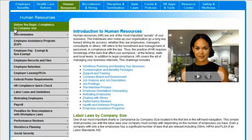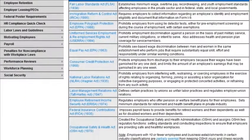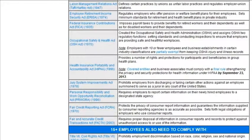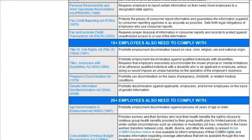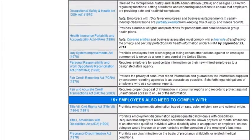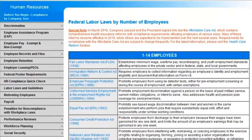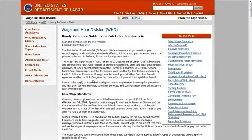First, let's take a look at the chart, which features labor laws by company size. The chart is segmented by the different labor laws that apply to various size companies. The first section covers companies from 1 to 14 employees, and as you scroll down, the number of labor laws increases through 100 plus employees. The chart is a simple way to gain a good perspective on the number of laws that apply to your company. If you want more information, just click on any law to get a deeper understanding of the requirements.